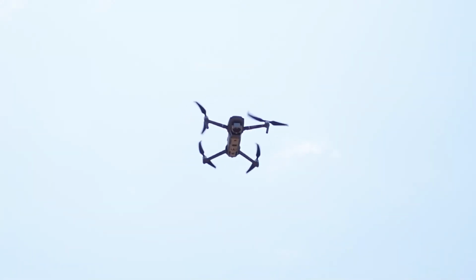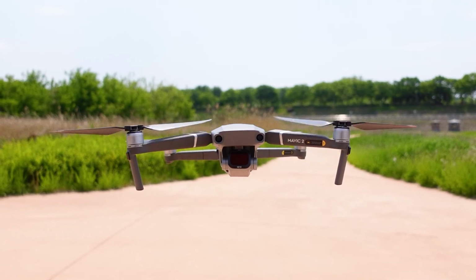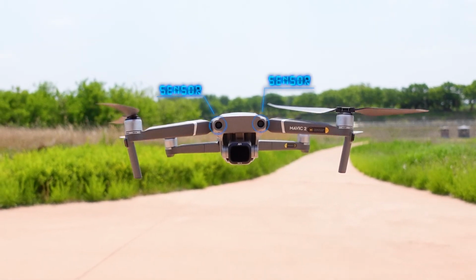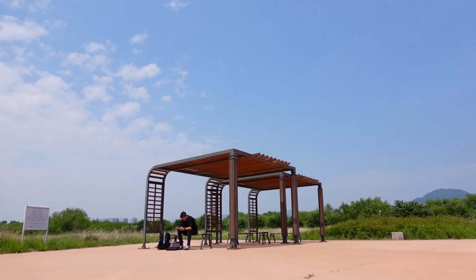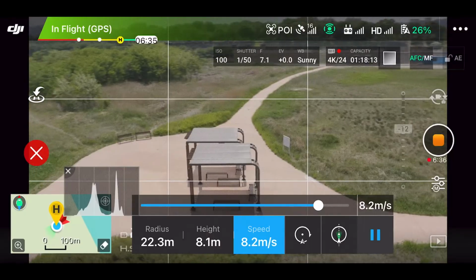The DJI Mavic Pro or the DJI Mavic series, all of the DJI drones, they also have a lot of features because of the sensors on the drones that allow them to return to home by themselves when disconnected, avoid obstacles, and hover in place. Essentially, the traditional drones we're used to now from DJI, they can fly by themselves.